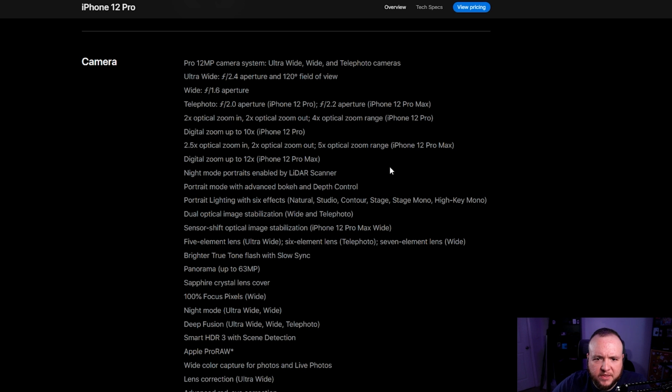So if we were to look at this here, the digital zoom on the 12 Pro goes up to 10 times, where the digital zoom on the 12 Pro Max goes up to 12 times. And this also is a little bit different with the optical zoom. Optical zoom means that it uses the actual lens to focus in and out rather than a digital representation. And that is a difference of a 4 times to a 5 times. So if you're wanting to get something to where you're going to be taking photos far away, it may be in your best interest to get that extra one-time zoom by going with the larger phone.